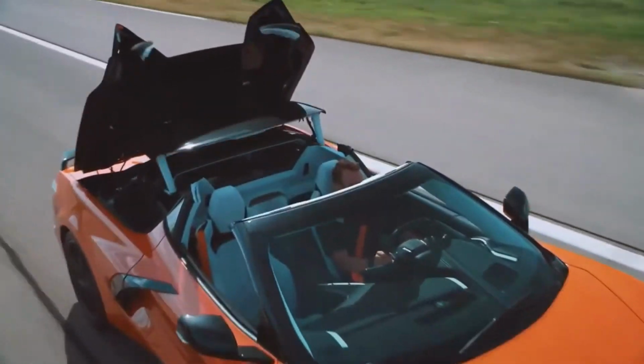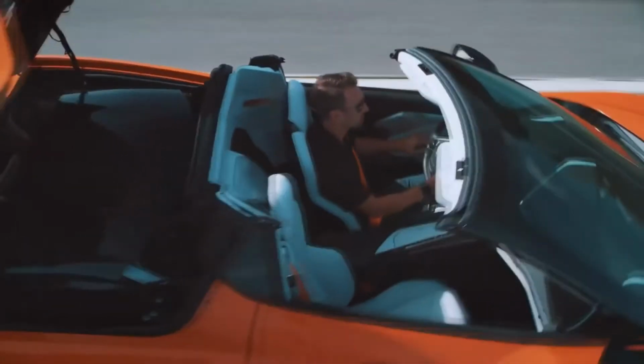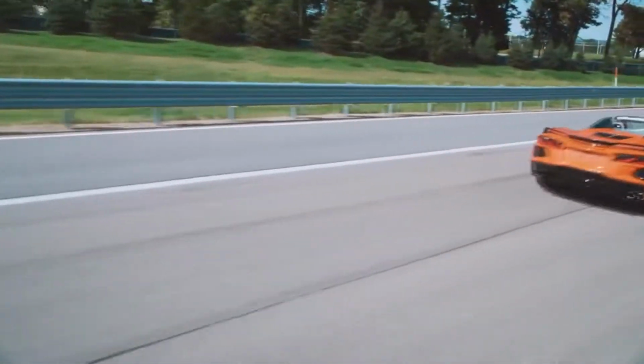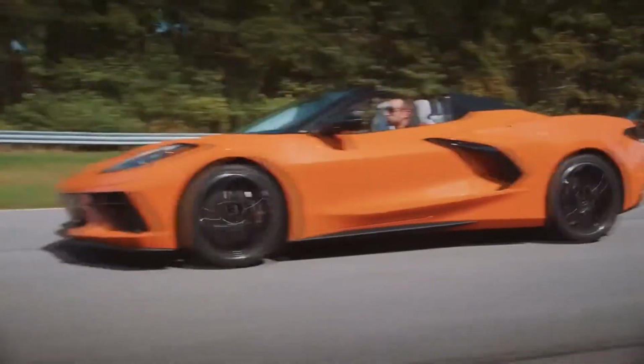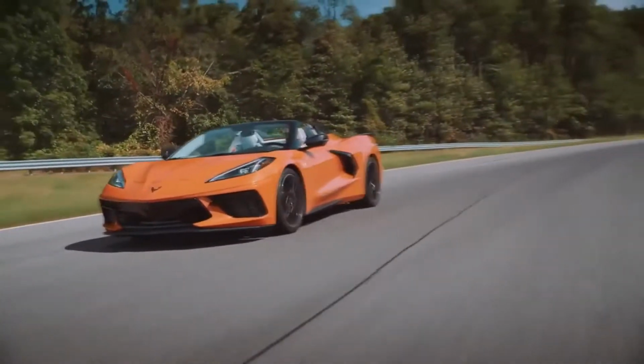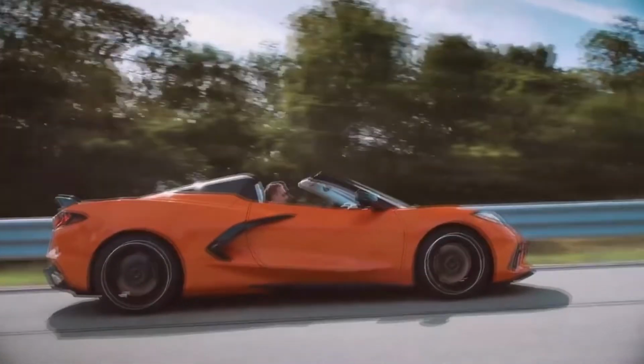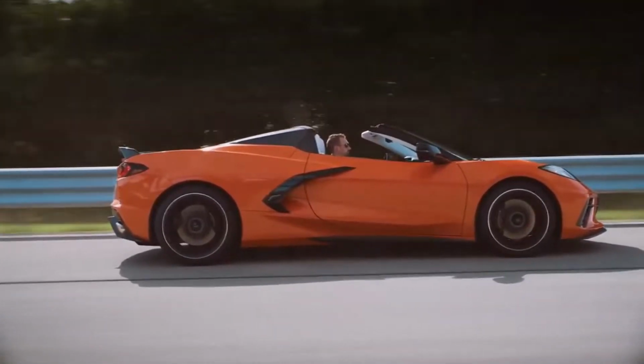We put the world on notice when we introduced the first mid-engine Chevrolet Corvette a few months ago, and now we're raising the bar even higher with the first ever hardtop Corvette Convertible, said Brian Sweeney, Chevrolet U.S. Vice President. The new mid-engine Corvette Stingray was engineered first and foremost as a convertible.